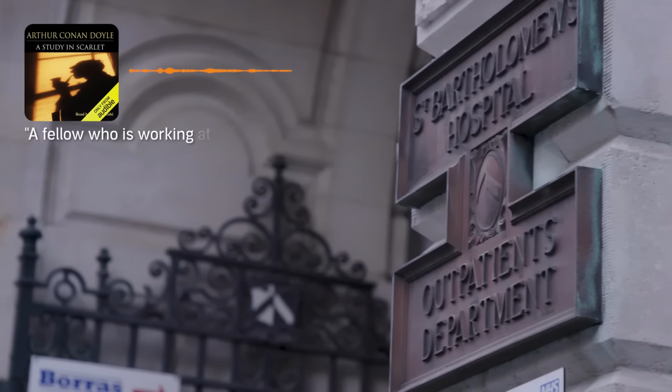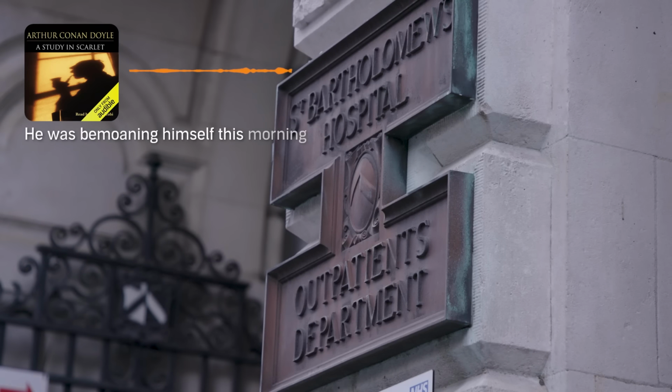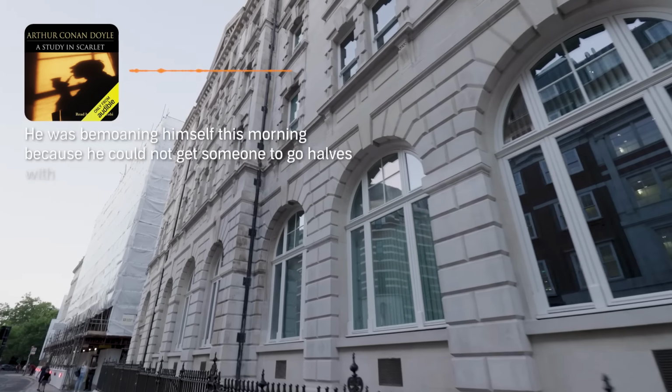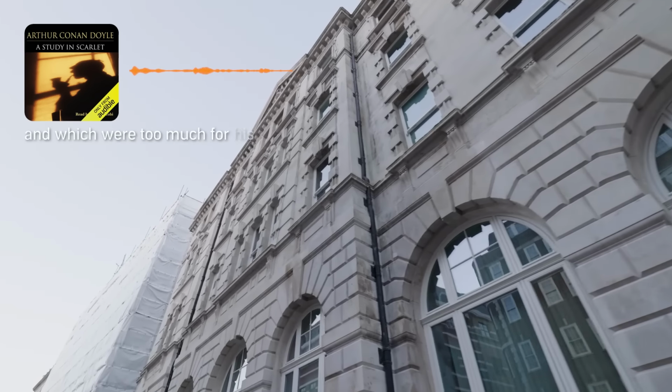A fellow who is working at the chemical laboratory up at the hospital. He was bemoaning himself this morning because he could not get someone to go halves with him in some nice rooms which he had found, and which were too much for his purse.